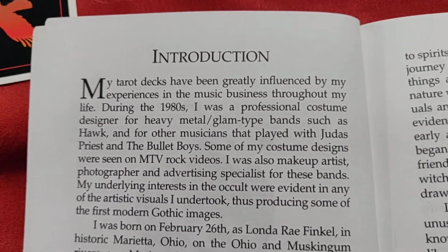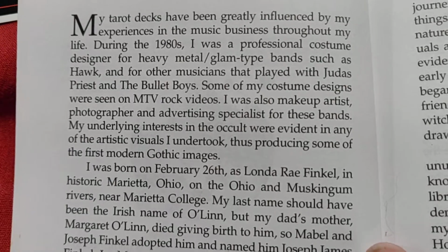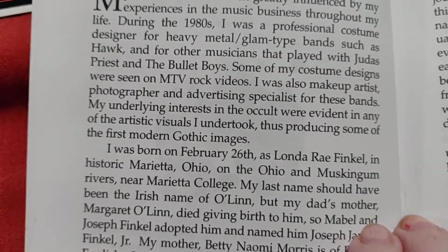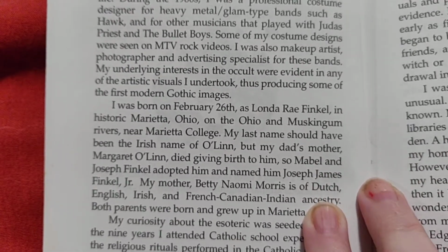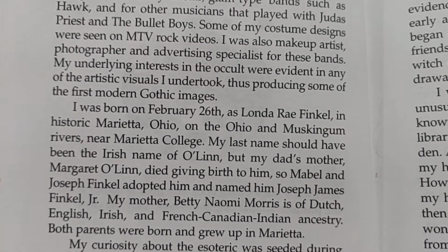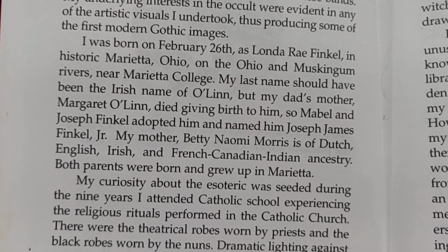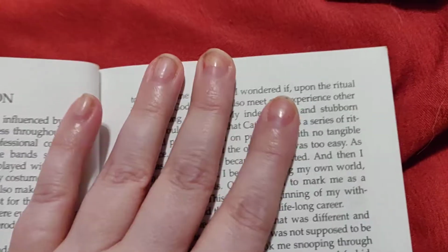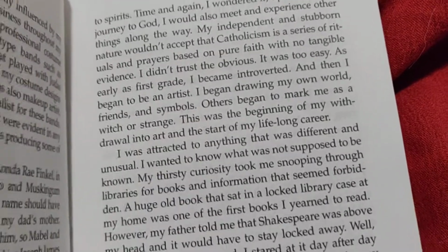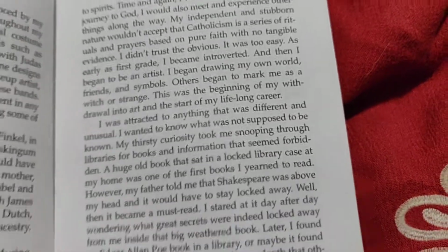It gives you an introduction of how her deck has been influenced by her in the music business, in how she was a professional costume designer. She was also a set designer, a makeup artist. She also was a photographer, and basically she's just telling you her transition, how she got into the occult, how she got into being this journey, how she found Edgar Allan Poe, and so forth.